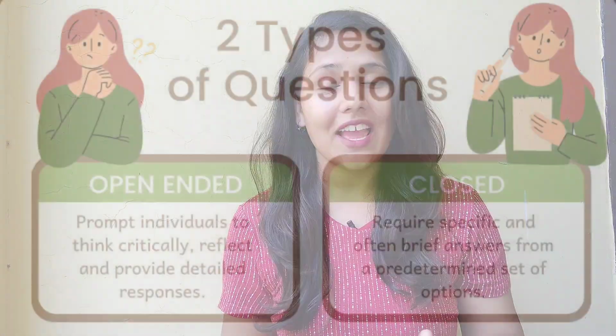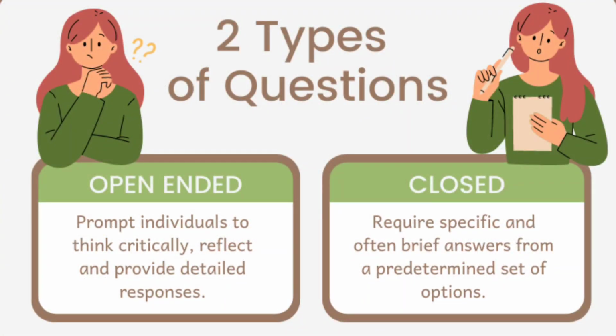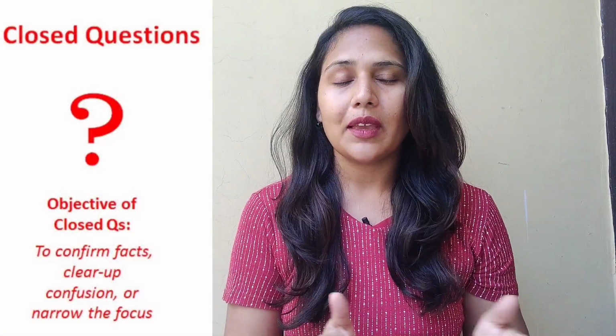Here is tip number 2, ask open-ended questions. Well, the questions can be asked in two ways. Close-ended questions and open-ended questions. Close-ended questions are those questions in response to which you have to answer in yes or no. Means this much is enough. For instance, if I ask you, did you enjoy the trip? Your answer will be like yes or no.